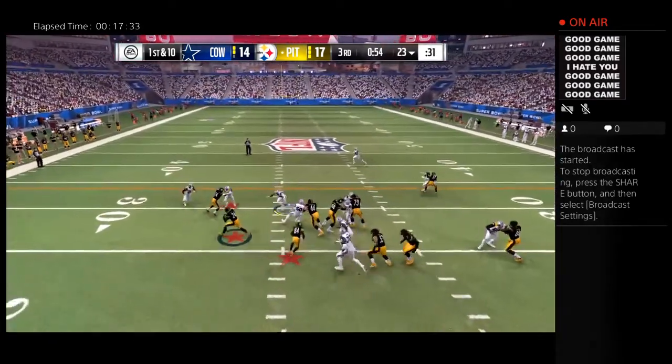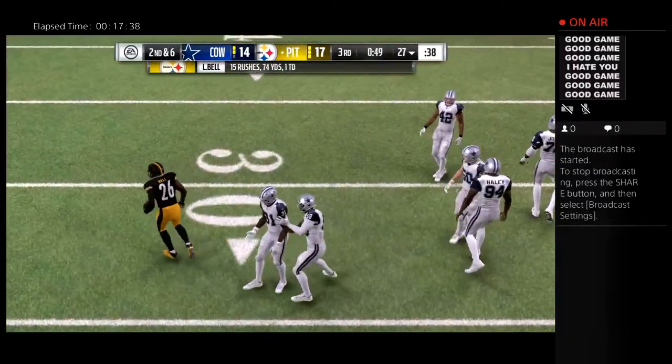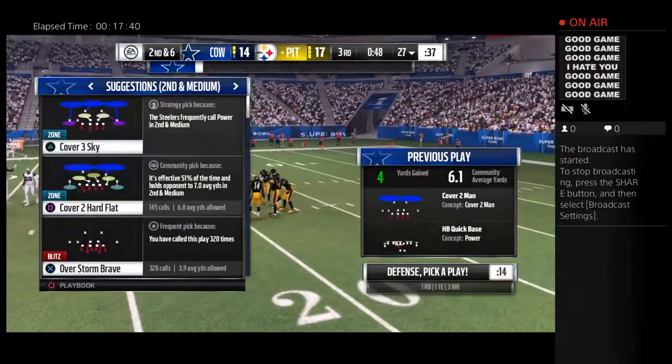They'll start out on the ground with Bell. And he'll fight forward to about the 27-yard line. And give him 4 yards there. It'll be 2nd and 6.